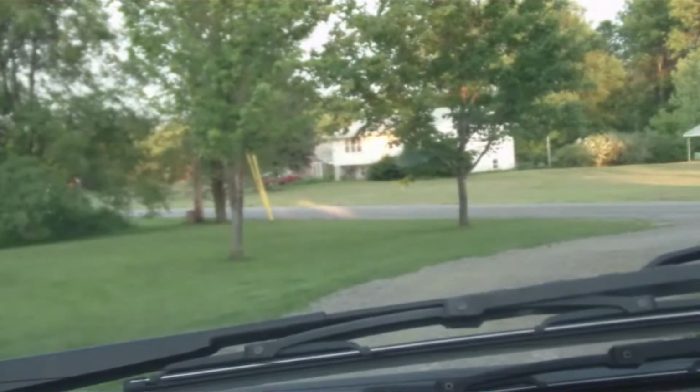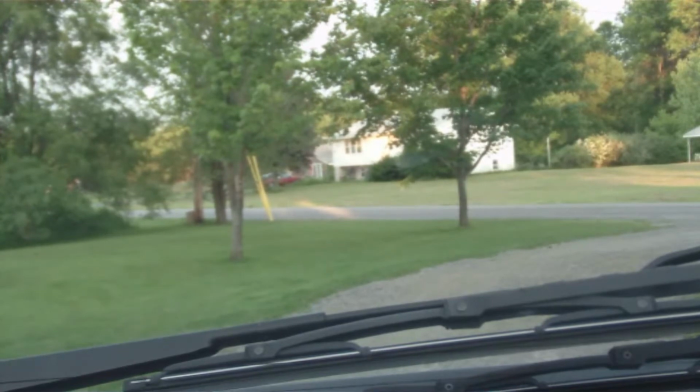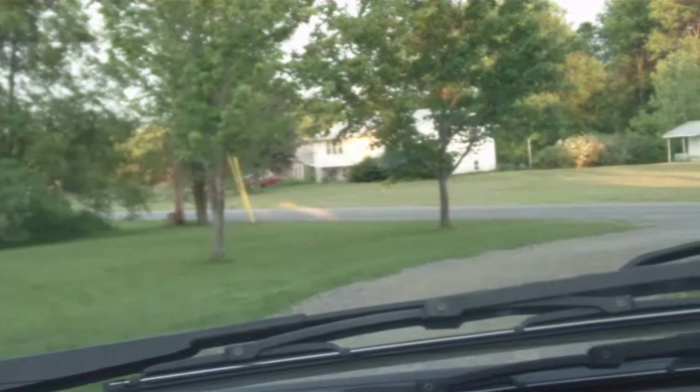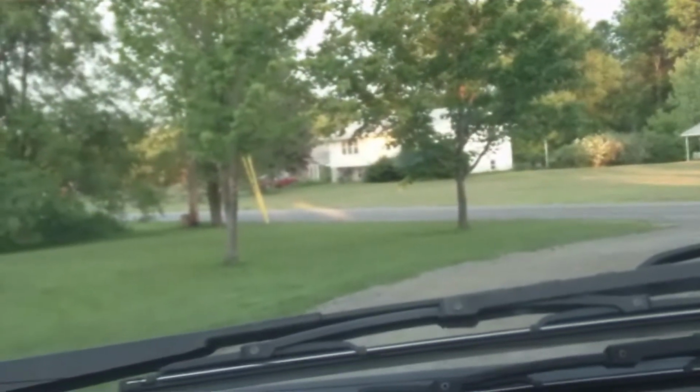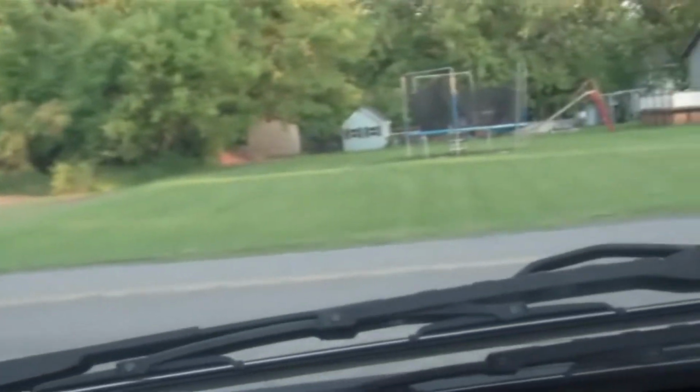Alright guys, it's almost dark. I don't have a lot of time to hunt, so I'm gonna go around the corner to a house that I've hunted to death, but I've never hunted with this big coil. And this house is really old, and the house that used to stand next to it is gone now too.